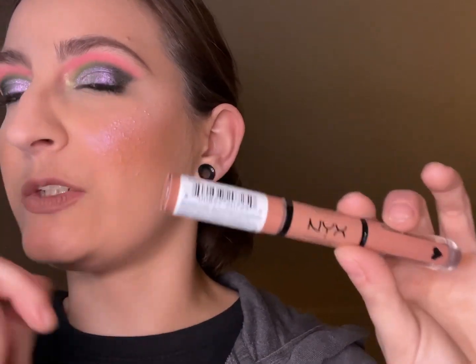Okay, and lips. This gorgeous nude is the NYX Shine Loud Global Citizen lipstick. I love it. You gotta wait 90 seconds for the side to dry, then apply the gloss, and you're good to go. No transfer. That is my look for today.